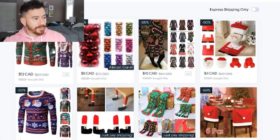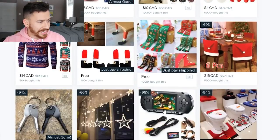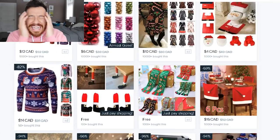Let's head over onto Wish and see what we can find. So we'll just type in Christmas and see what comes up. I might literally just buy the first like 20 things that show up. Christmas lights was already showing up. Okay, we've got some Christmas stuff, ladies and gentlemen. Oh, stuff I hadn't even thought of.